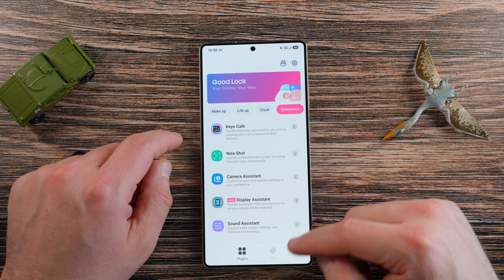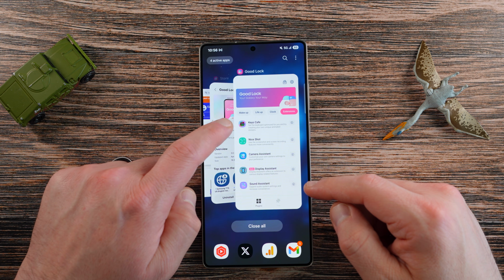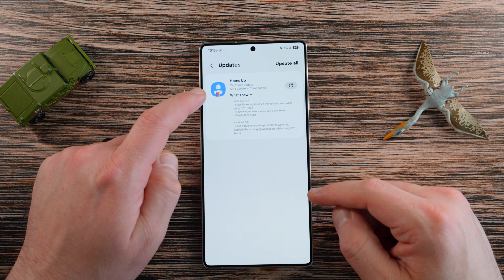So turning back to the other update we have, which is HomeUp. We'll go back into the store itself. Here's the HomeUp update.